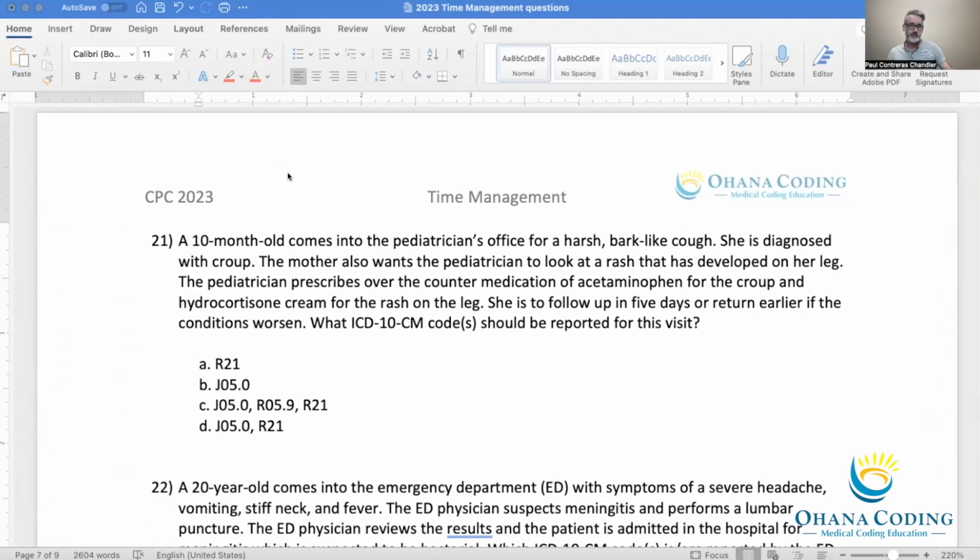And for number 21, so with the 4, 3, 2, 1, here we go. Nothing's in there 4 times, 3 times. See, we have J05.0. I see that 3 times. And then R21 is in there 3 times.